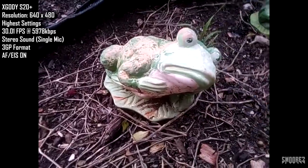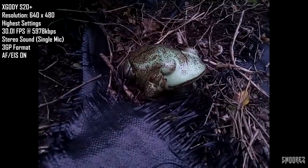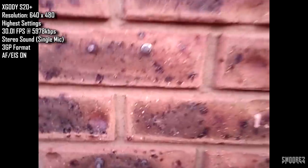It will do. I've already done the front camera test, and that honestly looks better than this, but I could be completely wrong. Three Muppets there. Actually, I might have autofocus, to be honest. EIS is definitely working to some extent, though. An XGODY phone actually doing something right. Amazing. Oh, there's the bolts there, looking good.